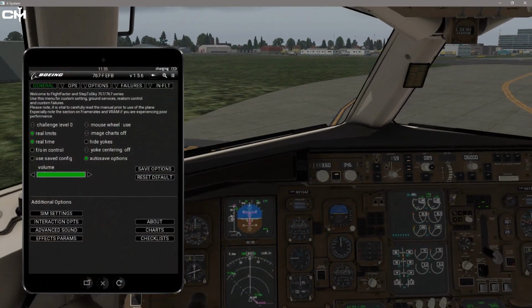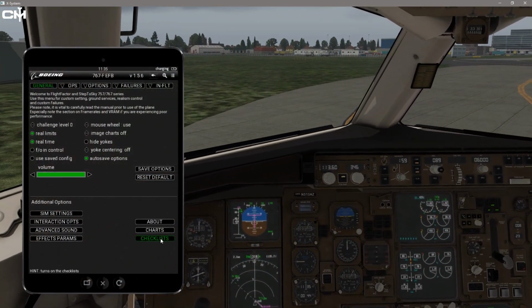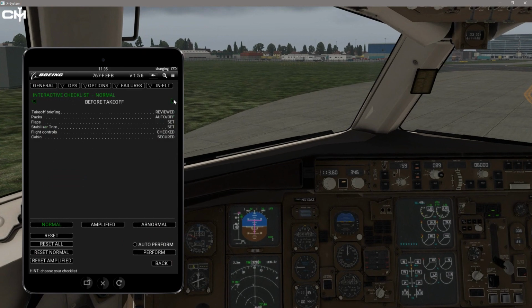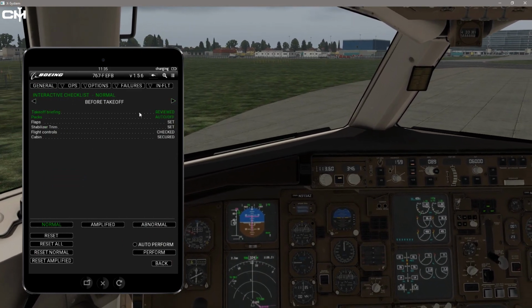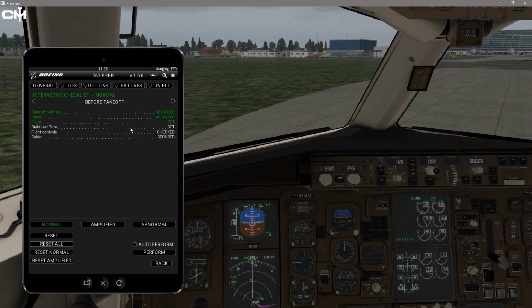Okay, there we go. Now we got her moving here. Get her out on the runway. Take a look at our checklist. Not sure what was going on with it, but before takeoff checklist, takeoff briefing has been reviewed. Packs are going to stay in the on or auto position. Flaps are set. Stabilizer trim.